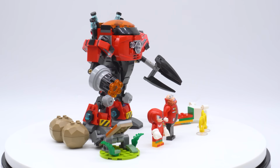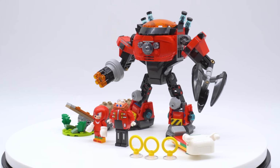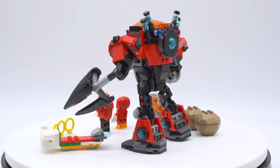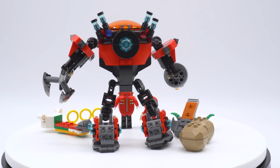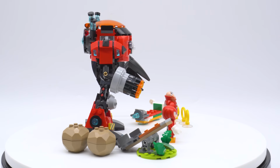Because honestly, if I was a fan of Knuckles, I'd probably rather get either of the previous sets that he came in. They were both 35 and came with the same number of minifigures, and yeah, it was still a high price for what those builds were, but they felt closer to being a good value than this one does. So not the worst value set ever, and definitely a great build. But that price is certainly something you have to keep in mind if you guys want to get this one.